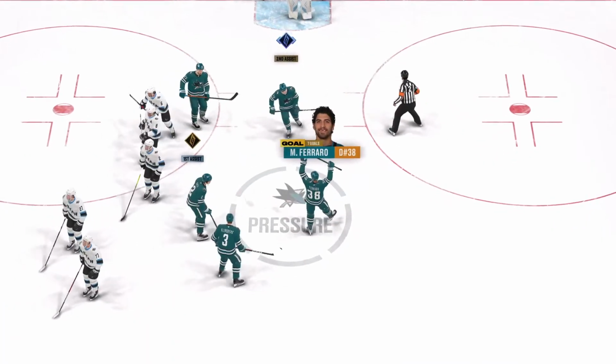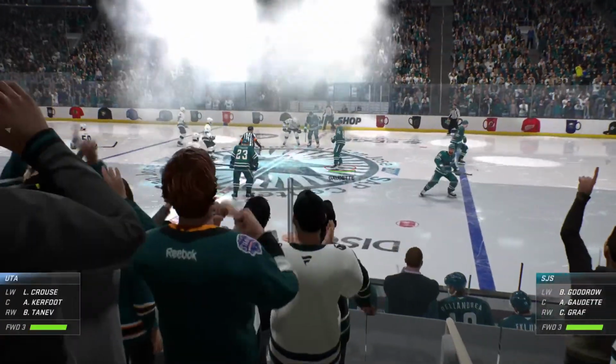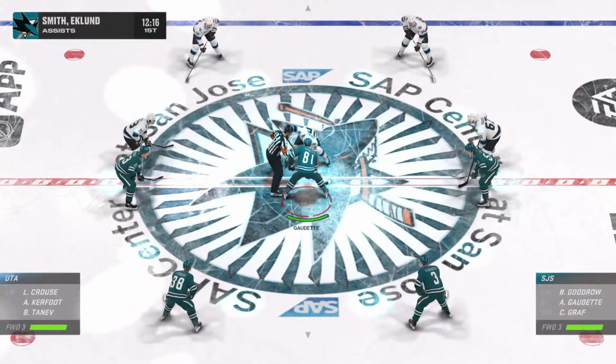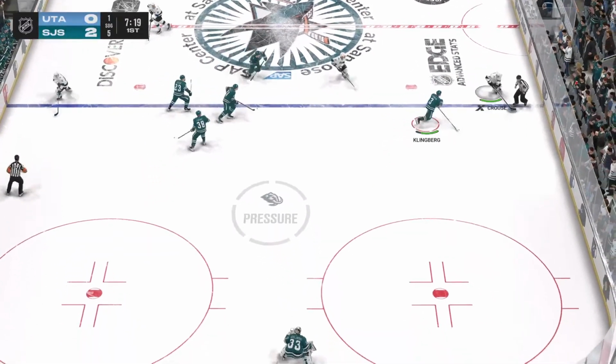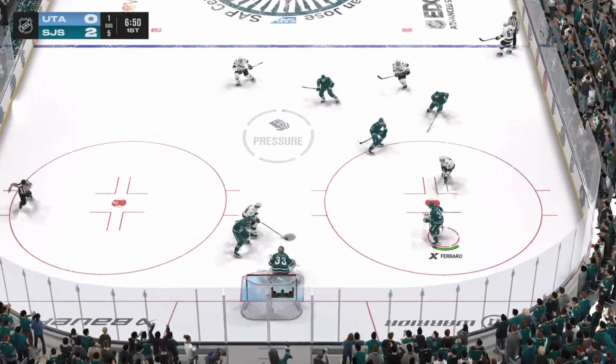Scores! And with that goal, I believe that is number 100 in point totals for his career. Just checking my notes, and you're absolutely correct, James. That would be the 100-point marker, and that's a nice marker to get to, showing some consistency in his game. There's a hit on the play. Taken by Kerfoot.